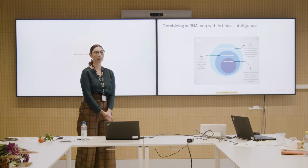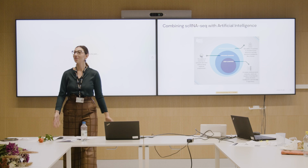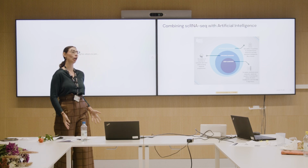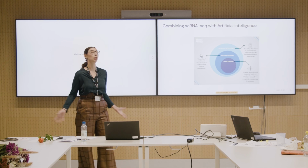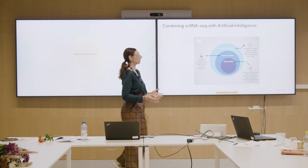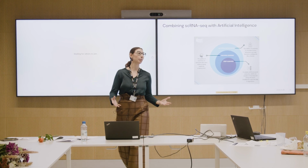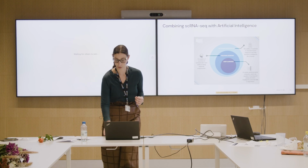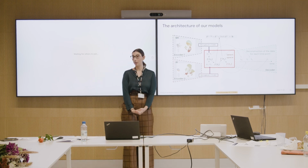Artificial intelligence, as many of you know, how many of you are familiar with ChatGPT? Yes, exactly. It has revolutionized the way that we look at biology, the way that we look at medicine. So for our case, we wanted to use all of our single-cell RNA sequencing data and combine it with different kinds of artificial intelligence, such as machine learning or deep learning, and teach models to react like microglia under different conditions. This is an example of how a deep learning model looks.